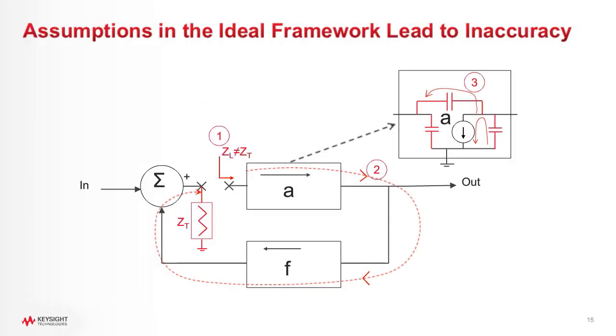Now, there are certainly simplifications that go into the approach. First off, the loop was physically broken and terminated with some arbitrary impedance, and that's not realistic. Second, the Ostest element runs the test in one direction only. In real life, the signals travel bidirectionally. They go forward through the feedback network, and they also go backwards through the amplifier.